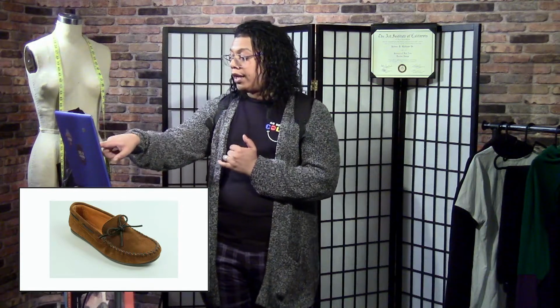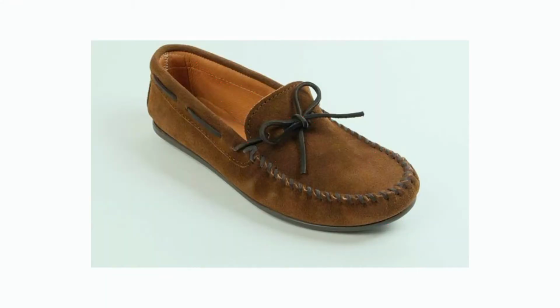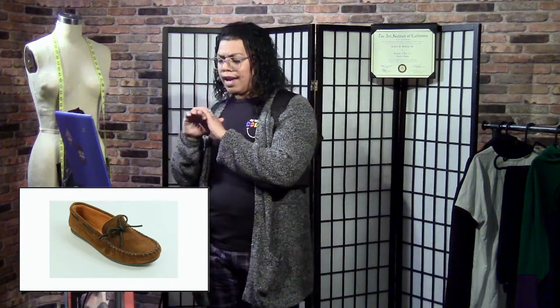The lacing, like I said, is just weaved around and through the front, and they have this stitching here at the toe. And this one, you can see the sole is a lot harder. It looks like a lot nicer leather on the inside of the shoe. So I'm pretty sure this is a casual going-out shoe, but I'm just not into this.